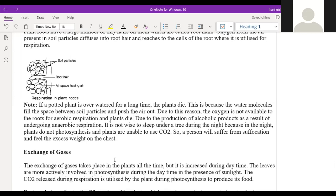Sir, actually what happens is that the roots breathe through tiny pores present in the soil only, right? And if we pour water, the molecules of the water will occupy the place of the pores. So there is no oxygen for the plant. The roots cannot breathe. And if the roots die, the whole plant dies. So the plant starts to respire anaerobically. When it starts to respire anaerobically, alcohol is produced. And due to that, the plant dies.